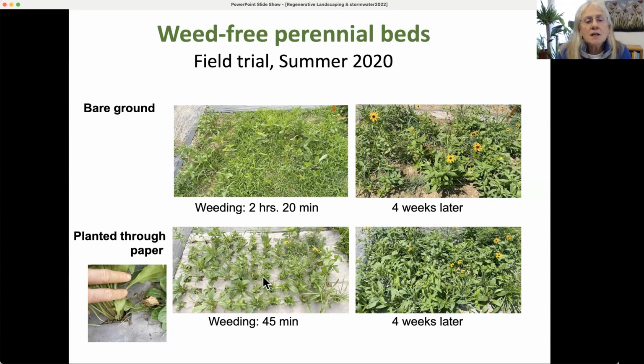So I planted these in late June, and the paper lasted till the end of the season when I didn't need it anymore because the plants got big and filled things in. I use this in my garden also for transplants like basil and other things. It really solves the weed problem. I love this stuff. It's called Weed Guard. You can get it at a variety of places.